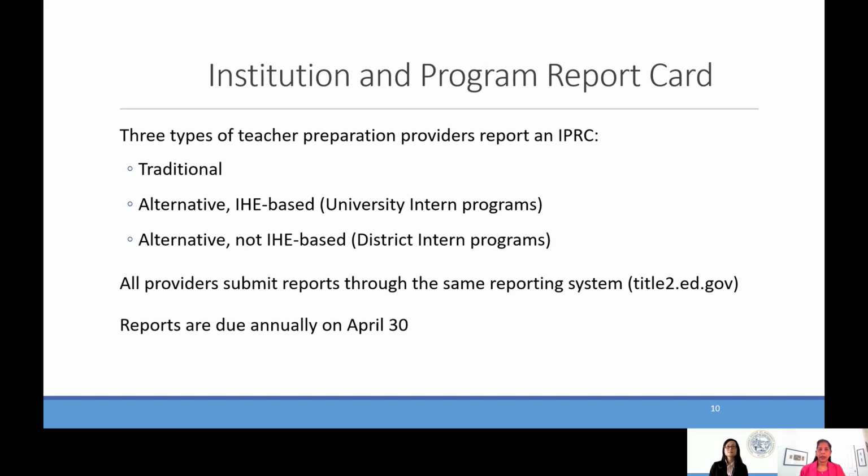As I mentioned, there are 3 different types of programs in California. Traditional route are the student teaching model. Alternative IHE based are the university intern programs. Alternative not IHE based are our district intern programs. All teacher preparation programs submit their reports to the same reporting system. Reports are due on April 30th.